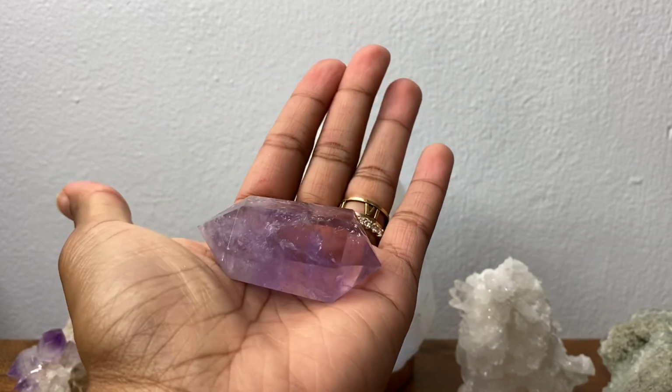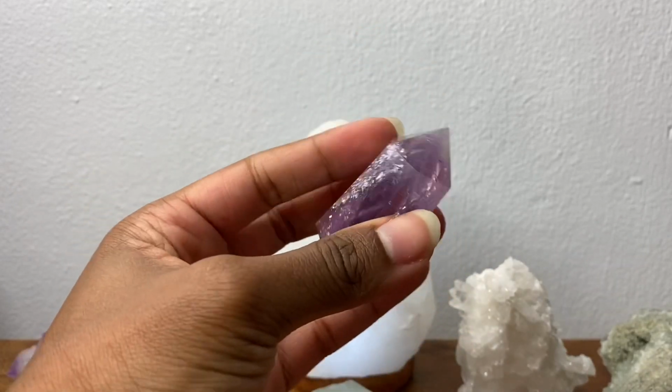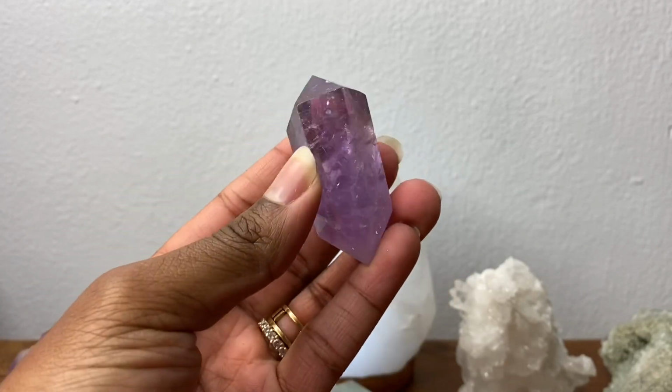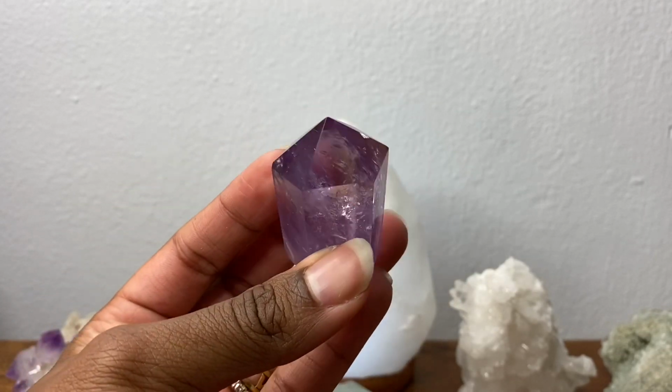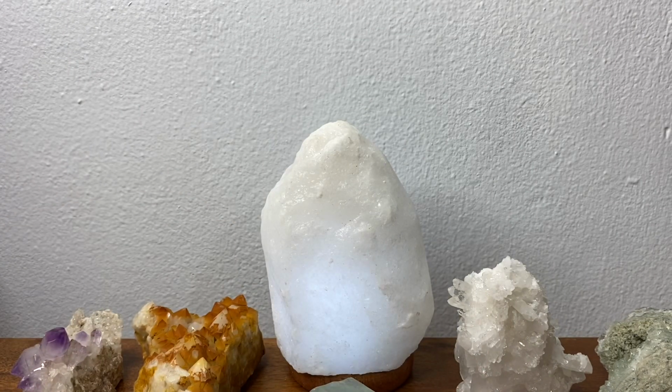This is beautiful amethyst. Oh, I'm sorry, not amethyst. Beautiful ametrine. On to the next one. On to the next one. We have.